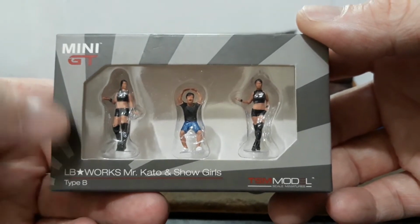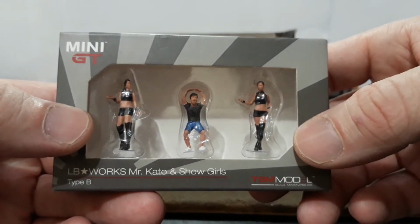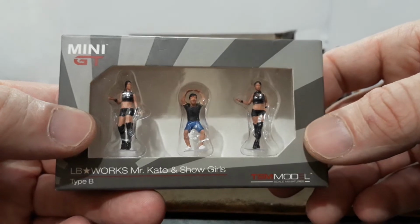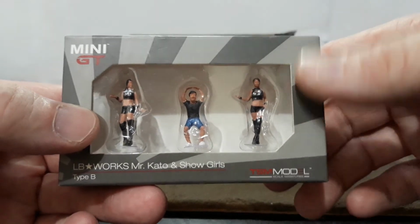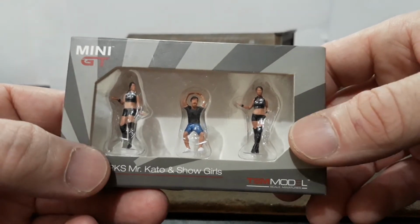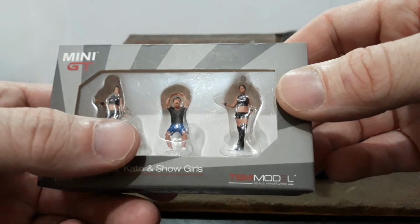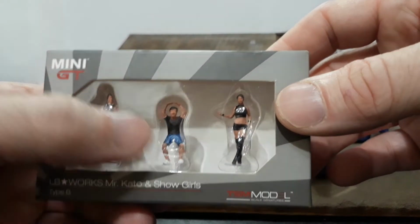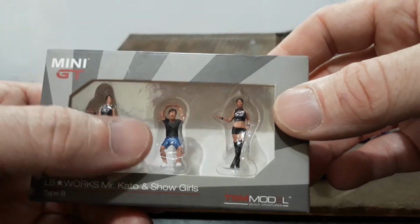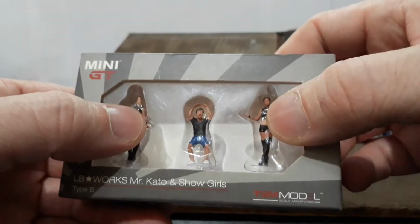The Type A one you've seen before. We unboxed it a long time ago, over a year ago, and sometimes I'll have it in some of my pics on Instagram. It came in a red and white box, like one of the Liberty Walk emblem or symbols, like the Liberty Walk flag, and that's exactly what it has. Mr. Kato Wataru holding the flag, and it had the two showgirls.